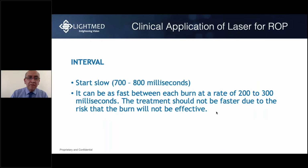The interval. The interval means the space between each laser burn, and my advice with my residents is to start slow, maybe 700, 800 or 1 second interval.